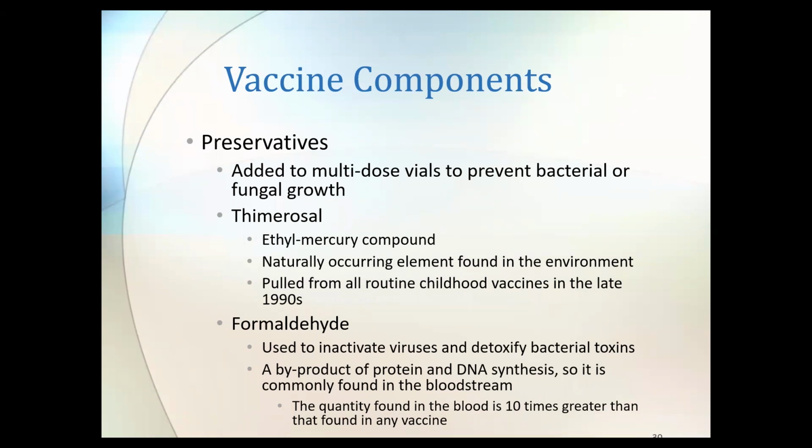It was pulled from all routine childhood vaccines in the late 1990s over concerns that were voiced about a connection between mercury and autism, which of course we know there have been countless studies that prove there is no connection between mercury in vaccines and autism, but they proactively just pulled the thimerosal from all childhood vaccines.